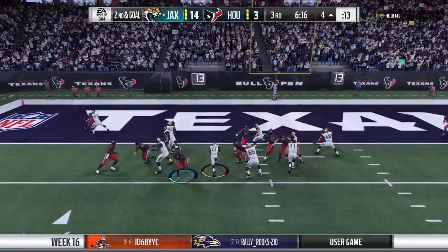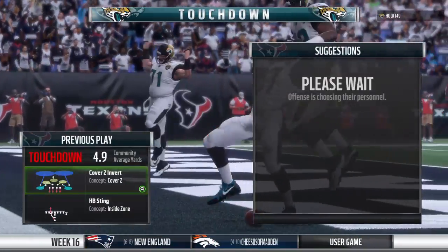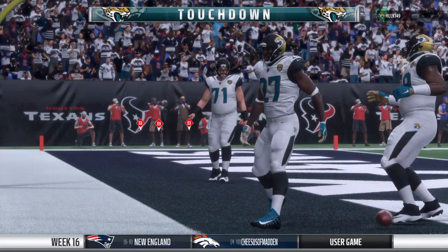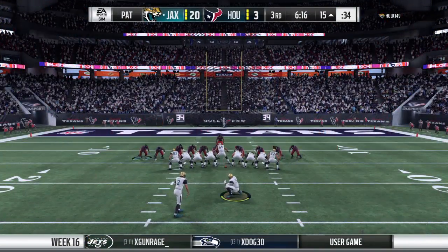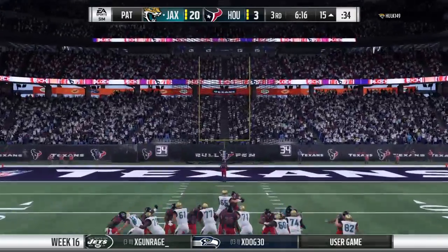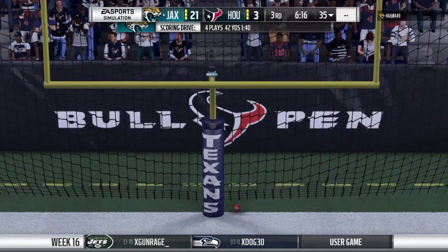I guess they should have tried to fool him on that play. And he will fight his way into the end zone for a touchdown. A great play there with touchdown number 2 in the game and now 11 on the year. And the Jaguars add 6 to their lead. And it's up and good.